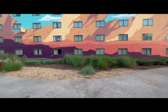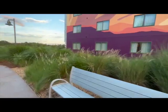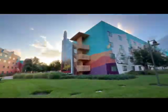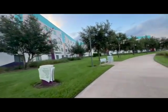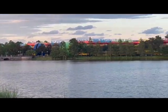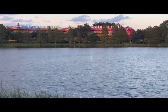And across the lake, I'm holding this away because there's people coming. But right across the lake here is Pop Century, one of my favorite resorts. Also on the Skyliner. It's got a similar layout. And it's also a value resort. I'll zoom in on it here. You can see the big yo-yo. So that is Pop Century, just across this little hourglass lake. The sky is so pretty behind me. Look at this.